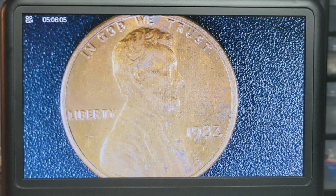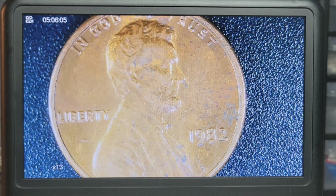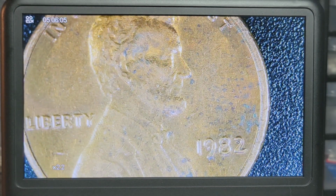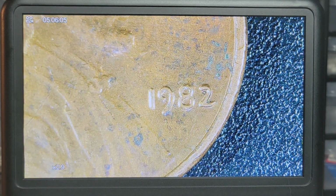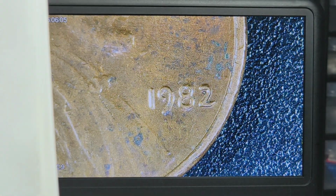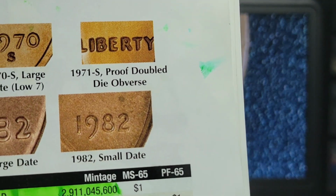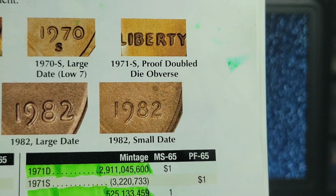All right, so this is the 1982, and again, what we were looking for is to see if it is a large date or a small date. Let's go ahead and see what it should be looking like as we try to bring a few things into view here. So there you have the large date and the small date.